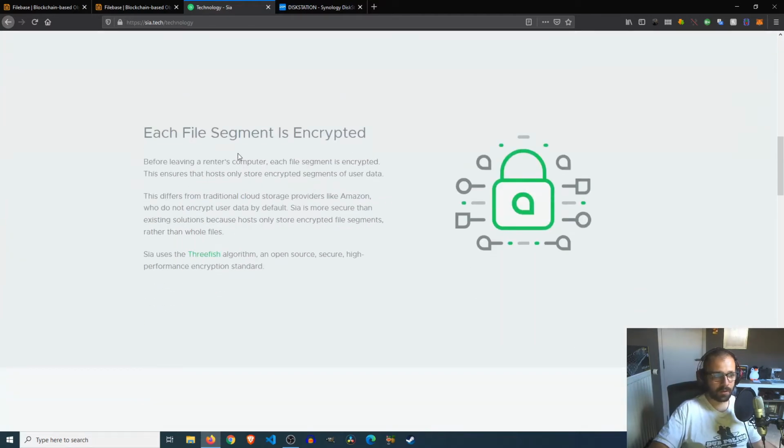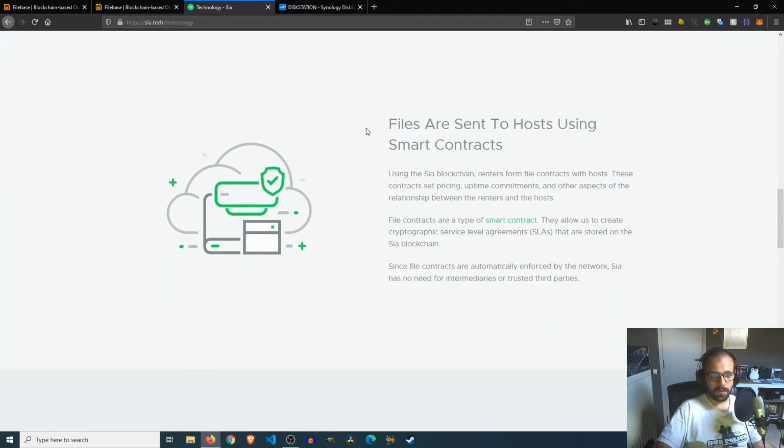And also, as you can see, each file segment is encrypted. So even if you get one file segment, even if you would only have one piece of it, you'll still need to decrypt that with the security key that you get from the Saya network.